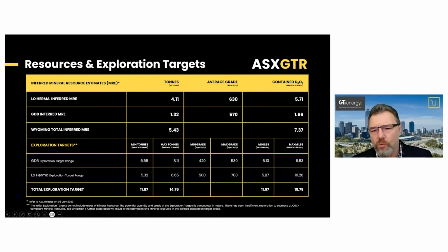So here's a summary of our resources to date. We started the year without any JORC resources, but we've declared a resource at both the Great Divide Basin and at Low Herma, giving us a total inferred resource of 7.37 million pounds. The average grade there is around 600 ppm, which we know is production grade in the district. So we're very encouraged about that. We've been able to get that Low Herma resource out at a very low cost and very quickly, based on historical data.